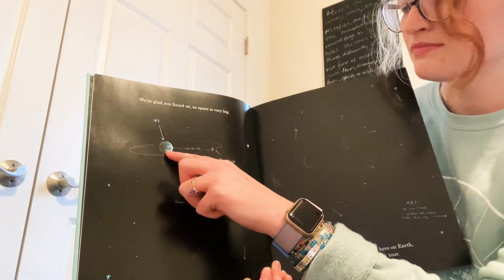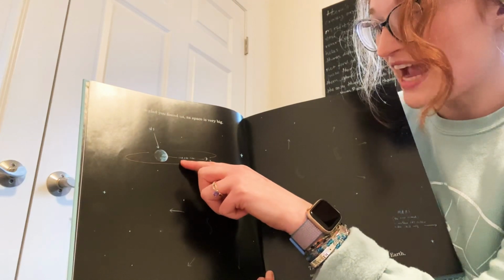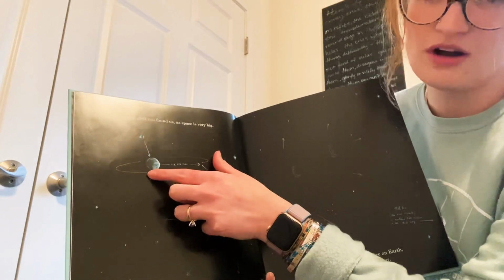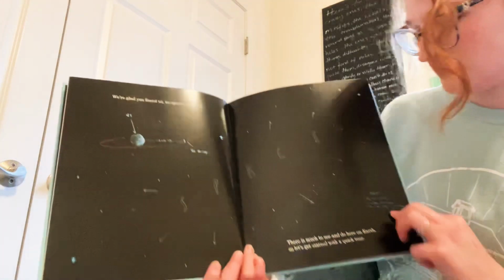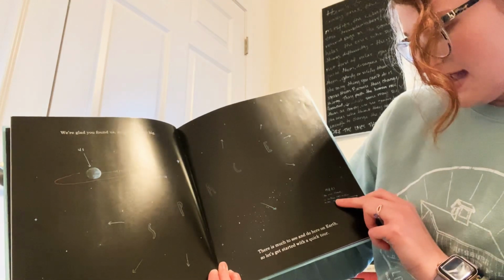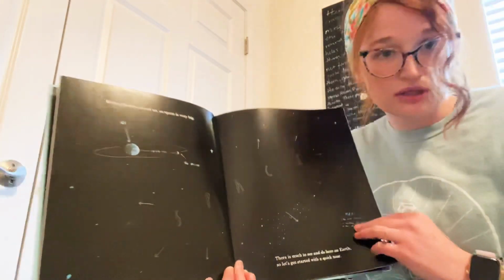That's us. 238,855 miles away is the moon. Doesn't look very big, but it is. Mars, see next planet. It is another 140 million miles this way. Whew, that's really far away.